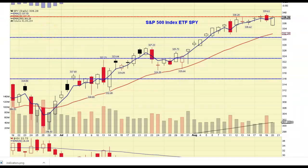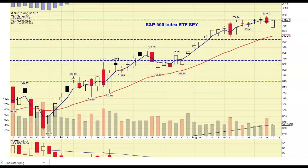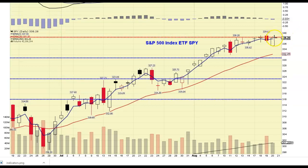Here's our support and resistance for the SPY, the S&P 500 ETF. And we're holding right at resistance area here on the SPY. Now we do have support down around the 332 area. Right in that area is support if we do start to sell off on the SPY, the S&P 500 Index ETF.